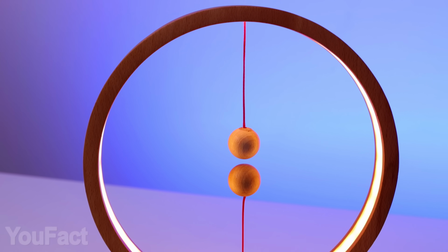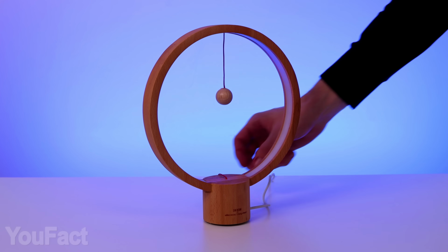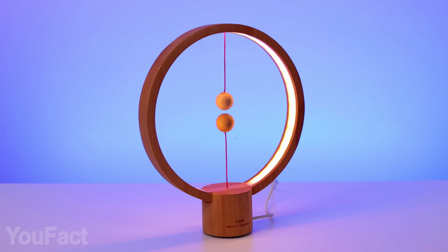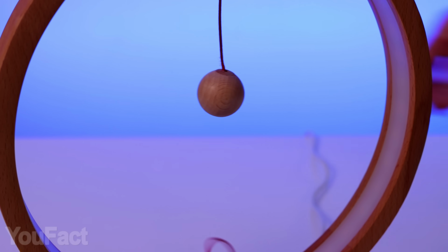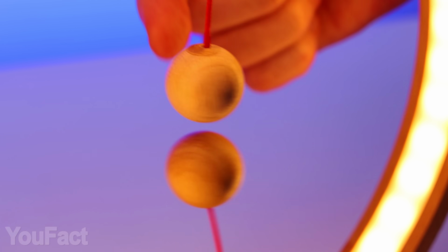Glad you asked. So you've probably guessed by now, both balls are magnets. And here's the thing, when you lift the lower ball, it's attracted to the other one. And that's how you turn on the light, nice and easy. And they'll stay this way, hanging in the air until you shut off the lamp. The magnets are actually pretty strong, you have to poke hard enough to separate them from each other.